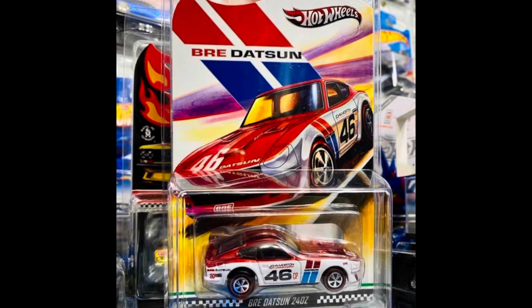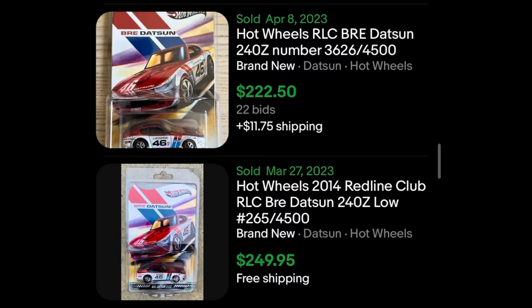And let's not forget that Hot Wheels already released an RLC BRE 240Z in the appropriate body format without the large, wide body kit, with the actual BRE graphics and livery in Spectra Flame Red. That was actually a numbered release, and currently right now on the secondary market sits at around $250. I mean, that is the actual official BRE release for the 240Z that we should all be striving for.